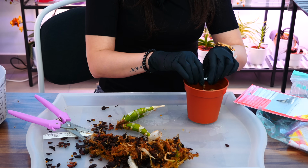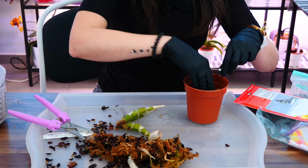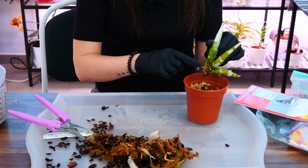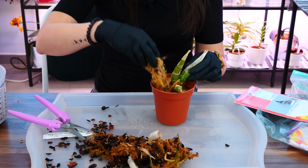We can absolutely put half a stick in here, because I feel like that. I don't think it's gonna be too much for this orchid. I put the stick somewhere in the middle, not really quite at the top. The roots will go down. Just gonna put a little bit more sphagnum moss.